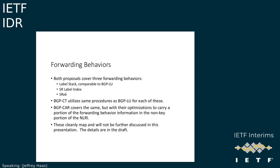So I'll spend exactly one slide talking about the forwarding behaviors. The draft actually has a lot of comments about how stuff gets remapped from one to another. Basically, the core observation is that both documents talk about 3 basic forwarding behaviors: standard LU style label stacks, SR style label index, and SRv6. Now CT basically says we're going to use the core RFC behaviors for these things, just like LU does. CAR mostly operates in its draft discussing that here are the same features, here's how the encoding gets carried on them, and there are local optimizations to try to do better packing, and they get carried along in the non-key portion of the NLRIs. These things end up very cleanly mapping at the moment when you consider just those 3 scenarios, and the details are in the draft, so I won't be talking about them further in this presentation.